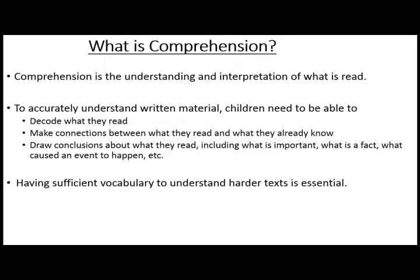What is comprehension? Comprehension is the understanding and interpretation of what is read. To accurately understand written material, children need to be able to decode what they read, make connections between what they read and what they already know, draw conclusions about what they read, including what is important, what is a fact, what caused an event to happen, etc. Having sufficient vocabulary to understand harder texts is essential.